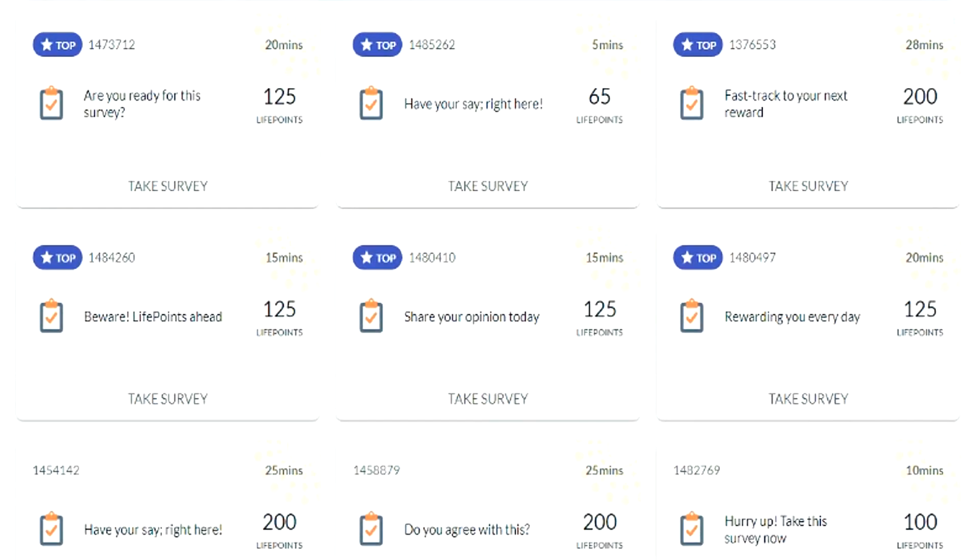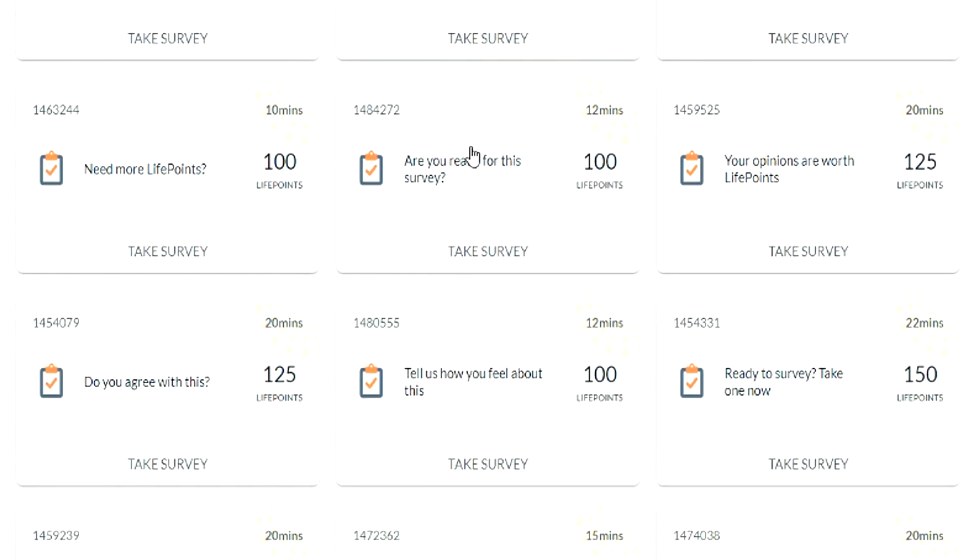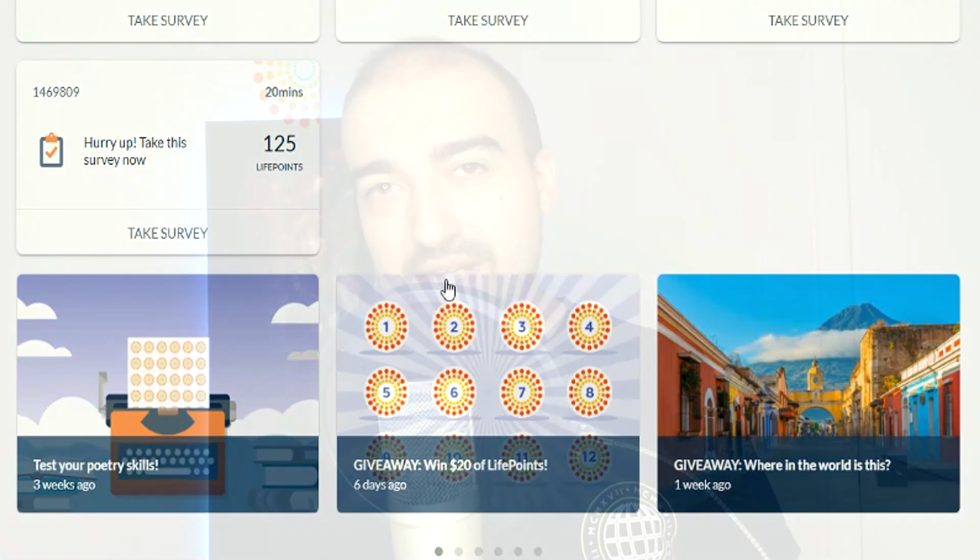I would love to hear your opinions on what you think of LifePoints. Do me a favor, everyone, go and try and use LifePoints now and tell me what the rewards are for each of your surveys. For here in Australia, it's around 100 points minimum per survey, but I'd love to hear what your survey minimums are, okay?